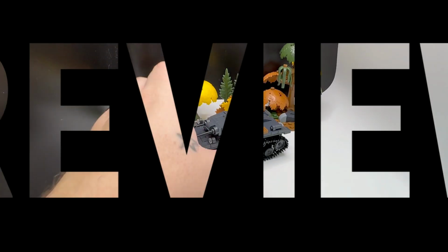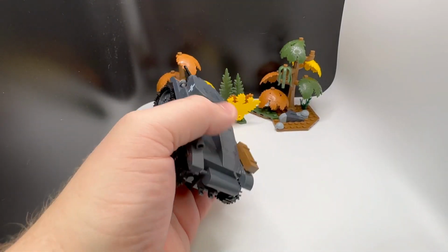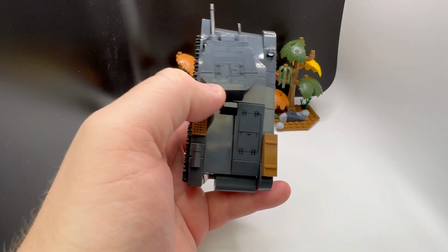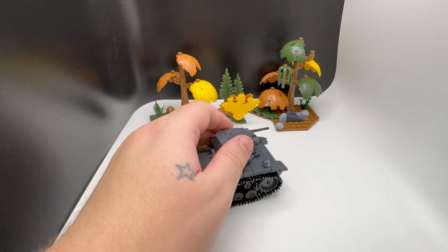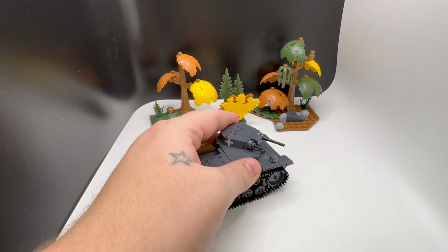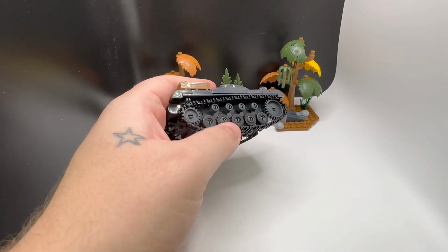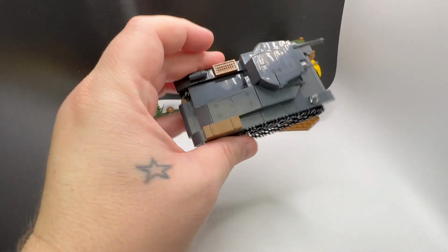Let's have a little look at the set. It's done here. The 1/48 Panzer II Ausf. A. There's some nice detailing on the top there for the hatches and the engine bay. There's a fully movable turret, so we can move the turret around quite nicely. And also the tracks do spin quite well, so I've managed to get this one to work. Nice little set, to be honest.